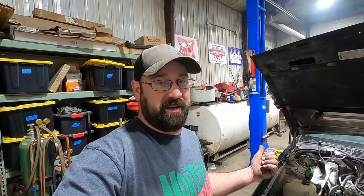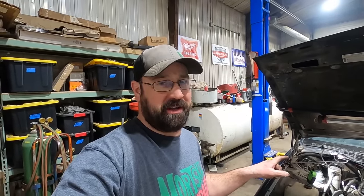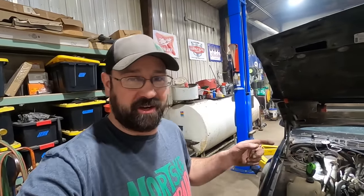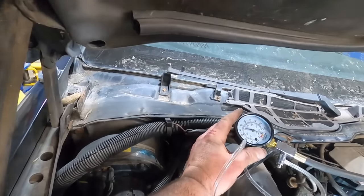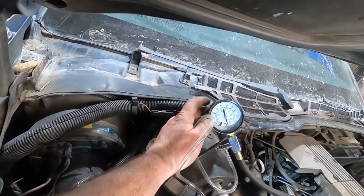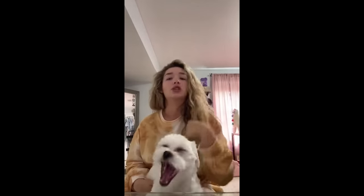Like I said, this thing needs injectors. We should probably put intake gaskets in it. And while you're in there, you should do a fuel pressure regulator. Check the fuel pressure gauge out. This thing's tippy-tippy tapping the rotisserie chicken here.